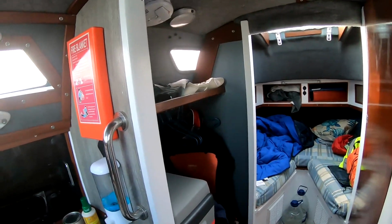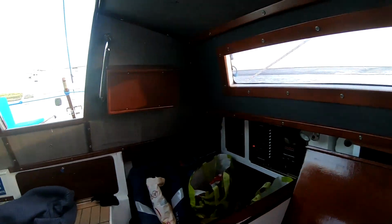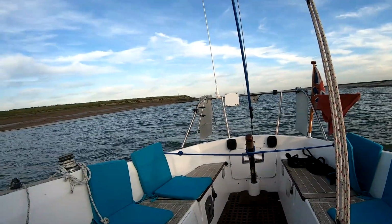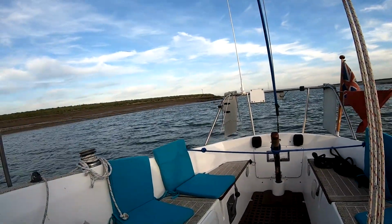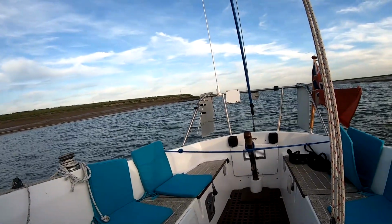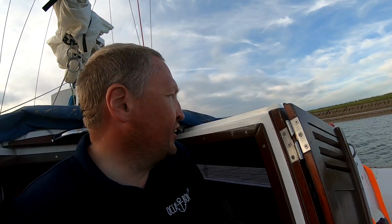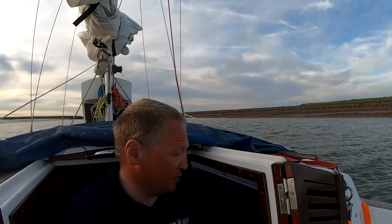Boat's not rocking much at all, lucky enough. We are very sheltered here and it is very shallow. We've got a lazy day tomorrow, we don't have to get up too early. I want to go across the Ray Sand bar at around about 12 o'clock. So we've got plenty of time to get out there. Hopefully the weather will be good tomorrow.